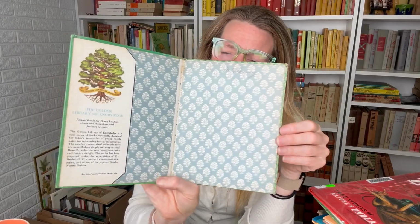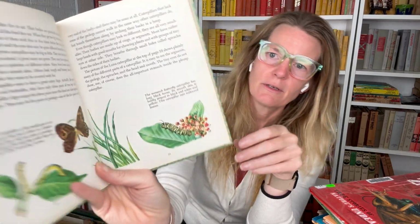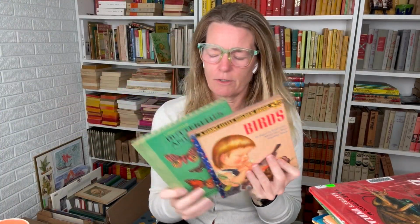Okay, then we have this Butterflies and Moths. This is a deluxe edition Golden Library of Knowledge book. So all the Golden Library of Knowledge books look like this. And then inside, as all these golden books have, you are just going to find the most beautiful nature illustrations. So this is a true treasure. And both of these books, again, are just in really good condition.